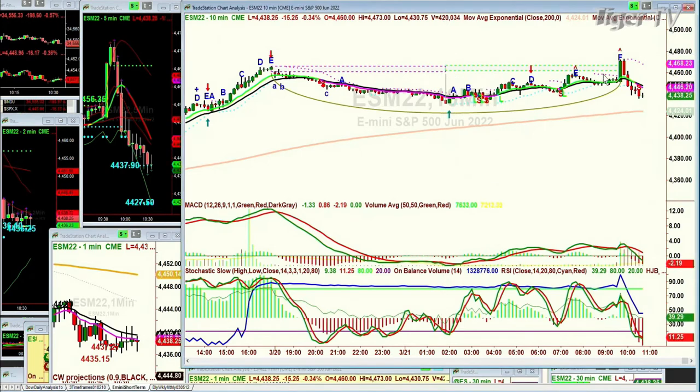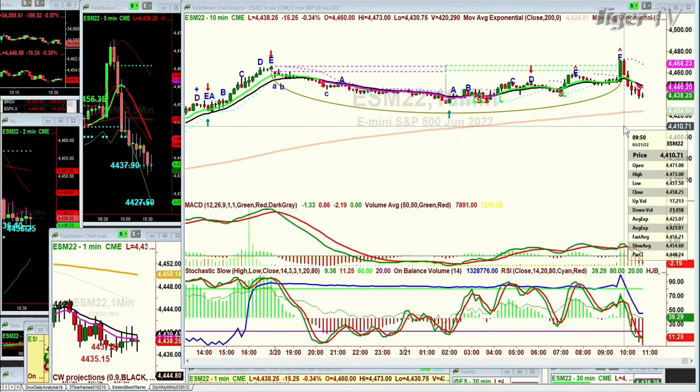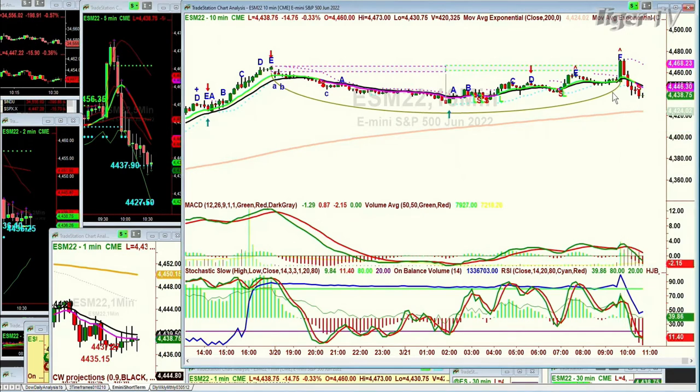To the right side, green rectangle, little mini sideways bar. We went there exactly, and it was actually one bar. It got there exactly, and then it had one extra bar to go to the high of 44.73.00. And now it's come back down. So what has it done? It still remained in basically a rectangle formation.